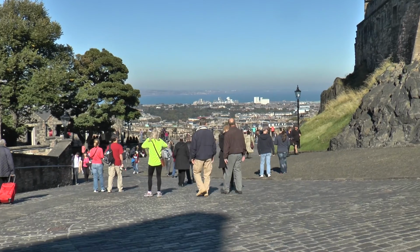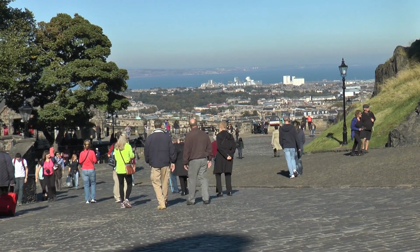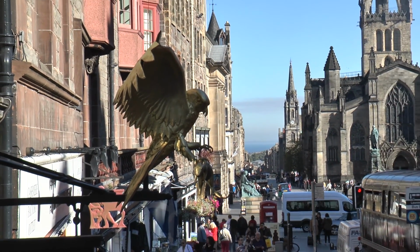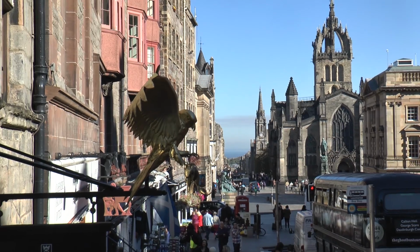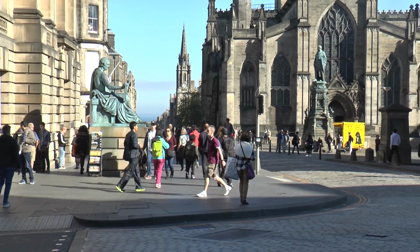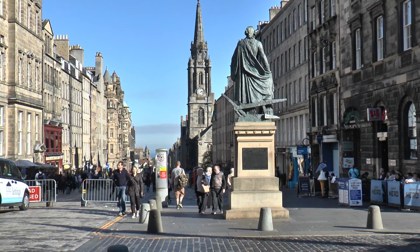The Royal Mile is pretty much what it says it is. It links the castle with Holyrood Palace, and it's approximately 1 mile in length. It consists of Castle Hill, the Lawnmarket, the High Street and the Canongate, and at the foot we have the Abbey Strand. The Lawnmarket is the oldest part of the Old Town, and probably the busiest.